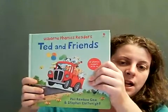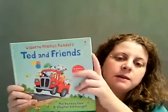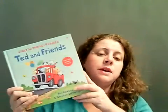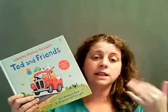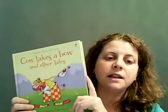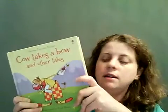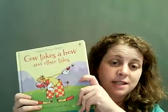And this is $19.99. So if you're going to buy 3 readers, you might as well buy this book. It also comes with a CD, so the kids can listen to it while you're in the car or whatever, to help familiarize them with the stories. We also have Cow Takes a Bow, which has about 8 books in it that was published after those first 12, and this one is $14.99, so again, you're still saving quite a bit of money by doing that.